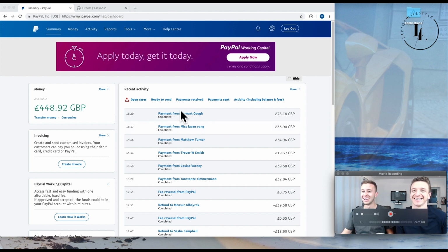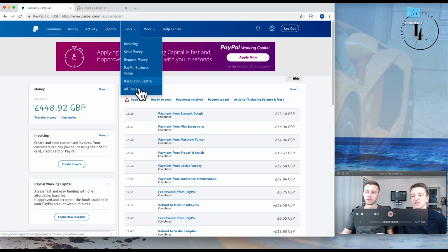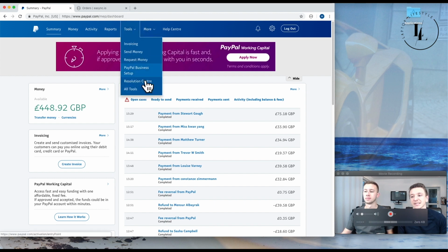When you go onto PayPal, you'll have your dashboard. You have open cases here as well, and then up in the tools drop-down menu, tools and resolution center. Either way, you get an exclamation mark right next to open cases, which lets you know that you have one. So we're going to go to the resolution center now.